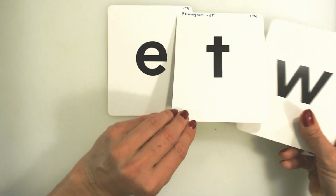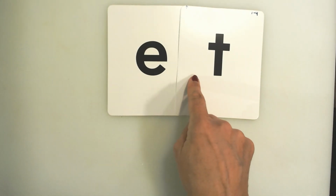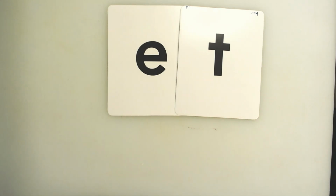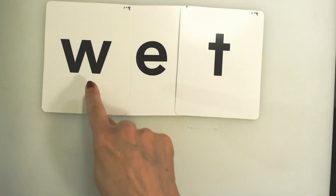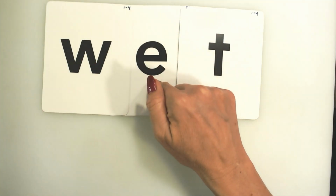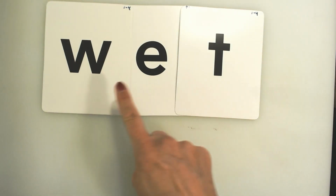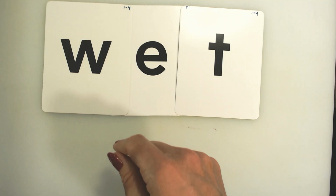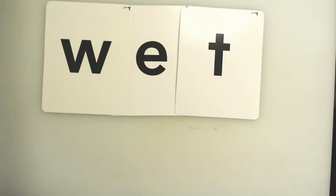And here's the t sound from another week. Et. So let's put a letter in front of it and see if we can blend. So, ooh, that's the worm card. So that's w. Et. Wet. My hair is wet. I have to wait a couple hours before it dries.